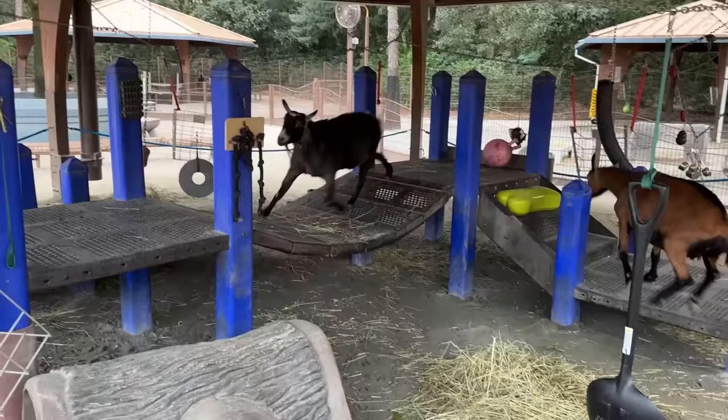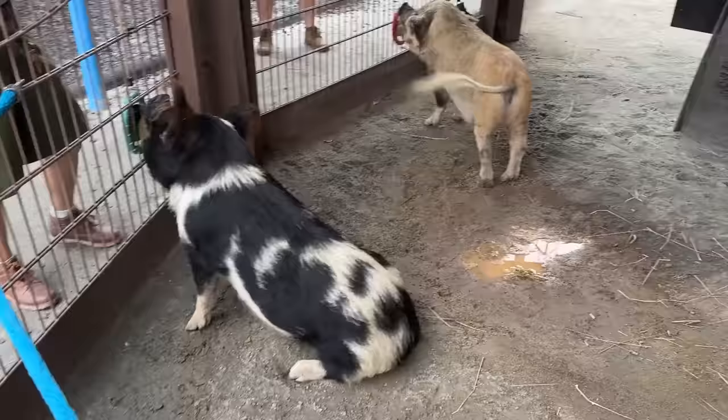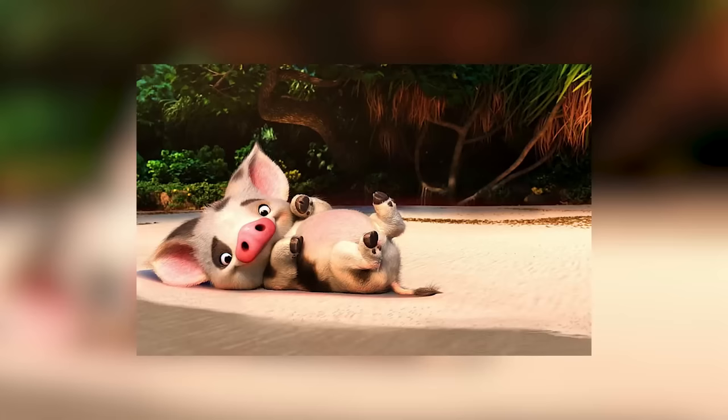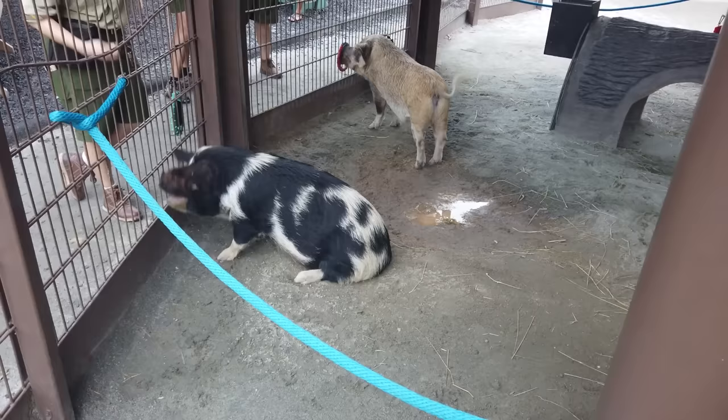Alright, and I didn't come up here just because I wanted to pet goats and talk about the history of Rafiki's Planet Watch. I also wanted to point out these cutie patootie piggies. Their names are Dottie and Charlotte, and if you think they look a little familiar, perhaps you've seen Moana, because these were the pigs that the animators based Pua, the sweet little pig from Moana, on.